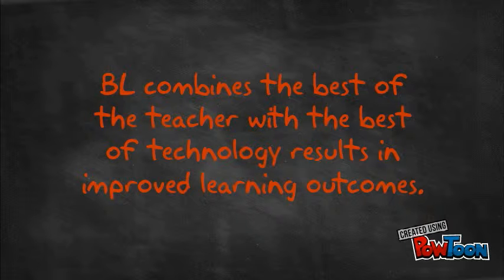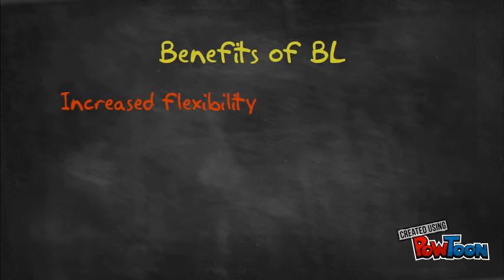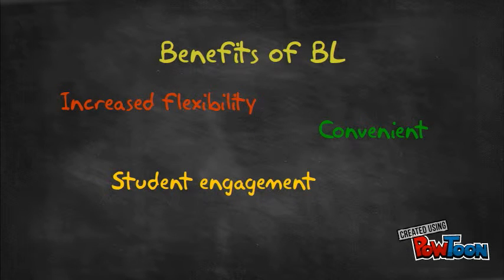Some benefits include increased flexibility because the teacher can adjust the lessons or adjust the technology depending on the student's needs. It's also convenient because students can use the technology inside the classroom or outside of the classroom. And students become more engaged because they're interested in what they're learning and they can learn at their own pace.